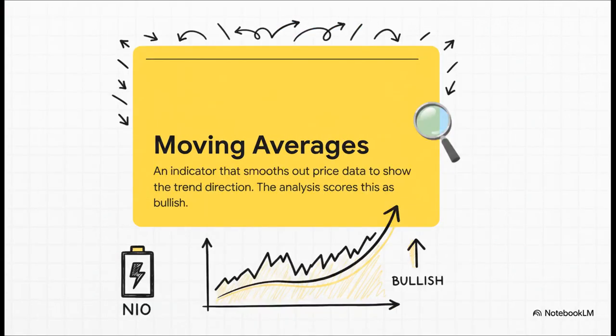Next, let's talk moving averages. These basically smooth out all the noisy price action to give us a clearer picture of the trend. And here's where it gets kind of interesting. Remember how the short-term score was low? Well, despite that, the analysis of the longer-term trend is actually considered bullish. This suggests we might be seeing some short-term chop, but the bigger picture could still be positive.